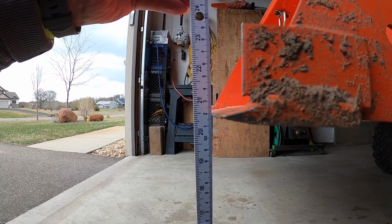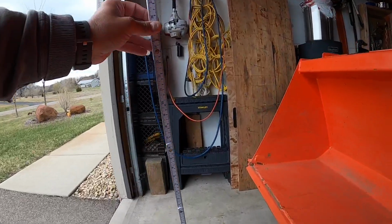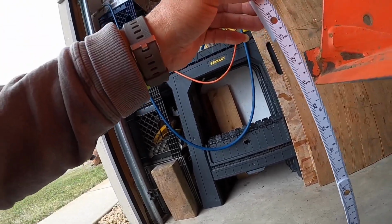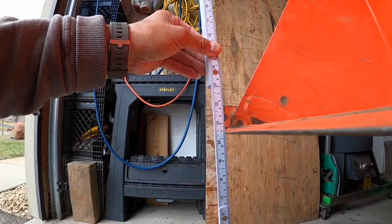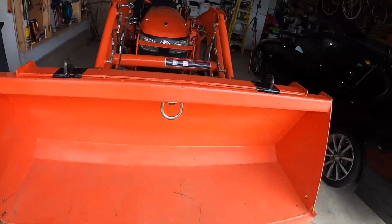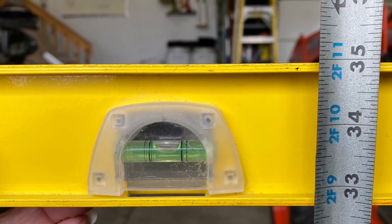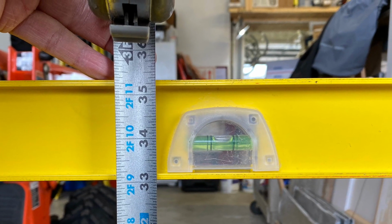Here I left the tractor on that wood still, and you can see it's 20.5 inches on one side, and it's just about 20.5 inches on the other side. Let me get a better view here. It's maybe 1/8 off, maybe 1/8 of an inch. Here I'm measuring from the top of the tire using the level and a tape measure. So that's the top of the tire on the left side, and this is the top of the tire on the right side. You can see the difference.